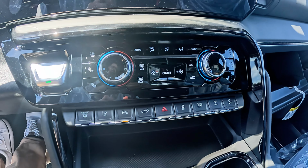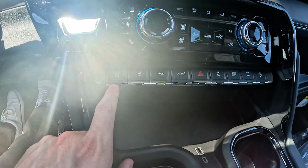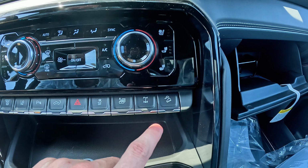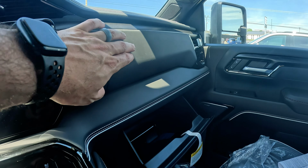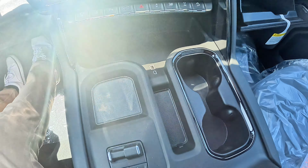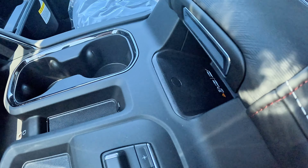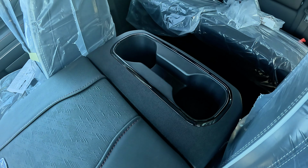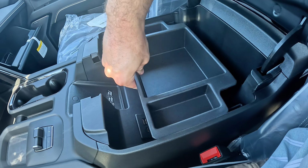Coming down here, we have our climate control. And then all these buttons down here: exhaust brake, lane keep assist, parking sensors, tailgate, windows down. We do get a rear locker and hill descent control. On this side we get a leather wrapped glove box there and a normal glove box below. Then we have a bunch of storage up here, a trailer brake controller, 2 cup holders, wireless charging. You do get this AT4X leather wrapped console, which is very nice. 2 cup holders back there, and then this massive console with the tray.